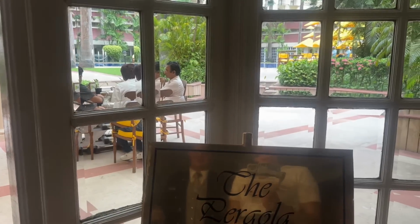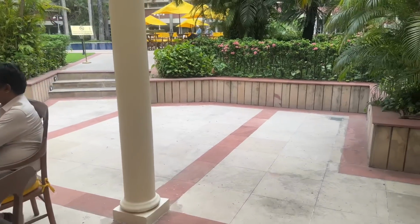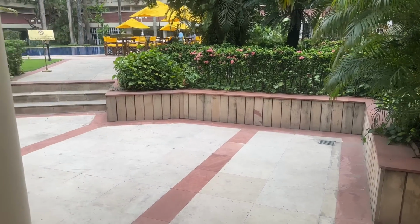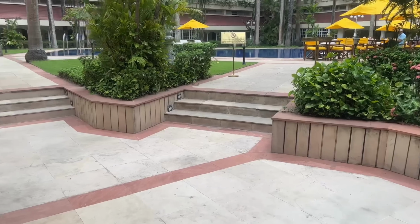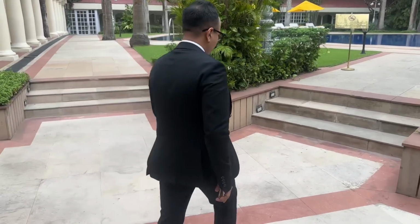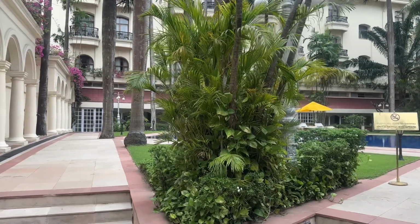Pergola. It's a French word. Pergola. Yes. Also called the poolside. So originally, when the hotel was first built, we didn't have a pool. This used to be a dance club.